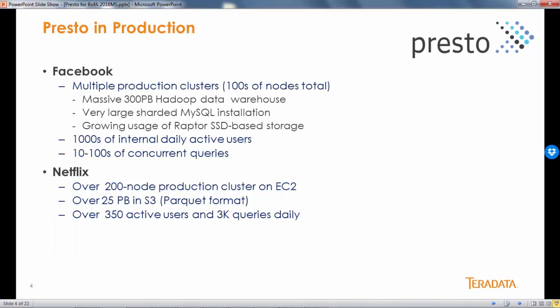Here are some examples of Presto in production, where Presto is being leveraged in real-world environments at huge scale. For example, at Facebook, they have multiple production clusters with hundreds of nodes into the hundreds of petabytes of data. They also have the engine querying against MySQL as well. As I talked about earlier, it's able to query not only Hadoop data, but also other data such as MySQL and other database engines. Netflix is another example, where they have a 200 node system and over 25 petabytes of data in S3, in Parquet format. So Presto is really proven at scale at numerous market-leading companies.